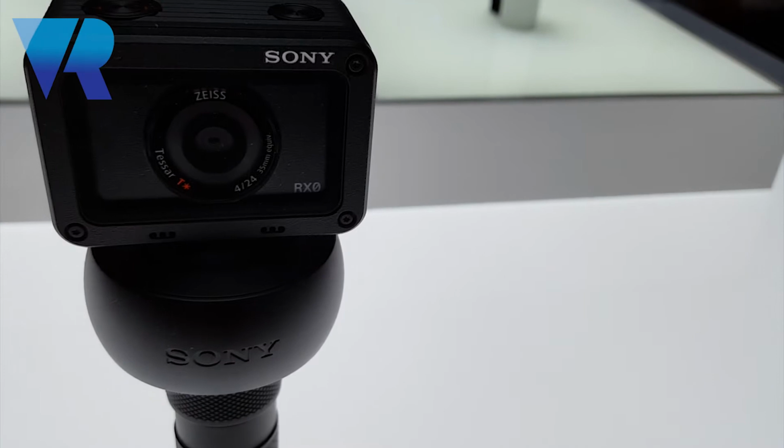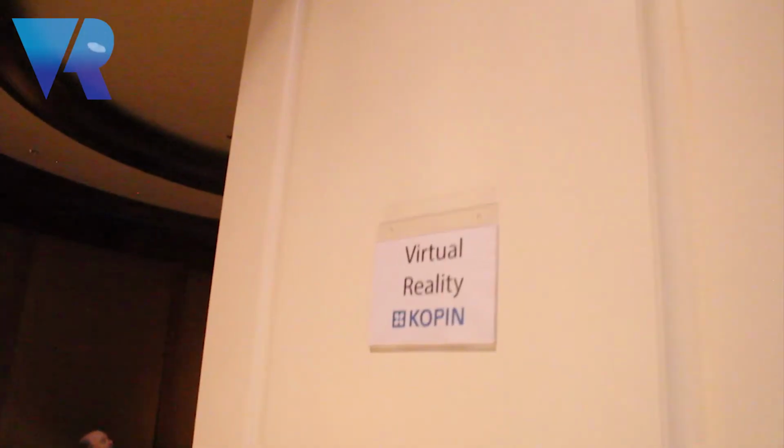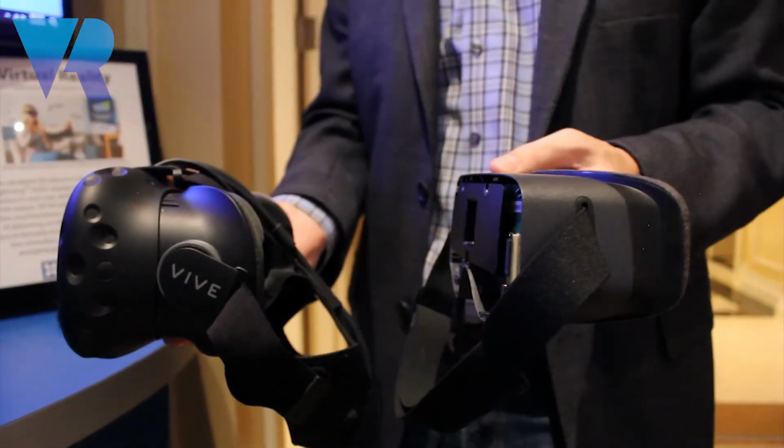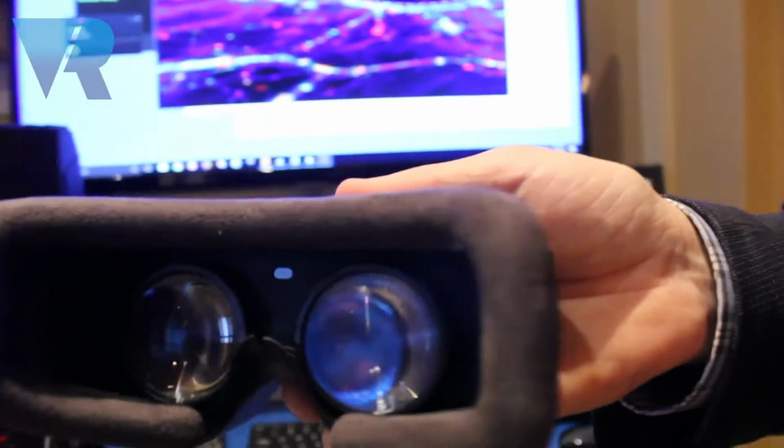We're walking over to Sony here at the very end. We're going to see if they're showcasing any virtual reality. Okay, so we're seeing some PlayStation VR, and lots of cameras, and they're all huddled together. Sony and Zeiss. Very, very sexy. One of the biggest advantages besides the size and weight is the resolution. So these are dual 2K by 2K, 120 hertz systems.